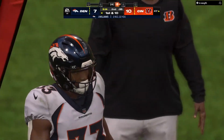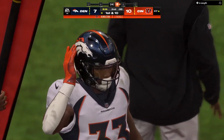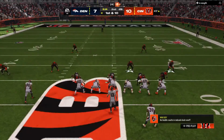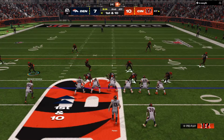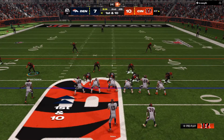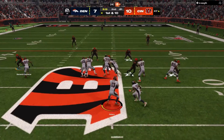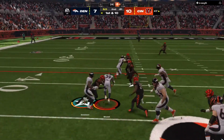You can almost see inside his face mask there the look of relief. He coughed it up, but it goes out of bounds. They keep it. Someone carrying around the lucky horseshoe, aren't they? If I were him, I'd go out and play the lottery after that one. A very fortunate man. And they're operating in plus territory here. They're thinking points. Definitely don't want to lose the football at this juncture.